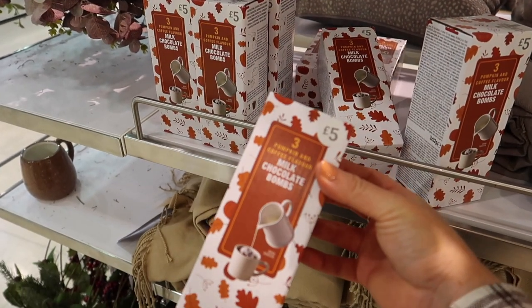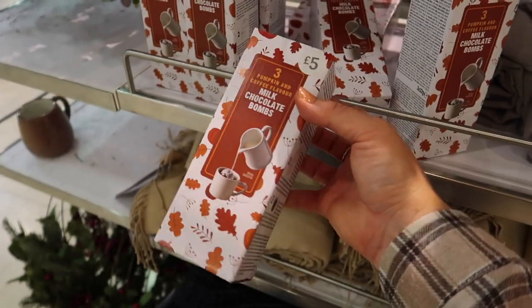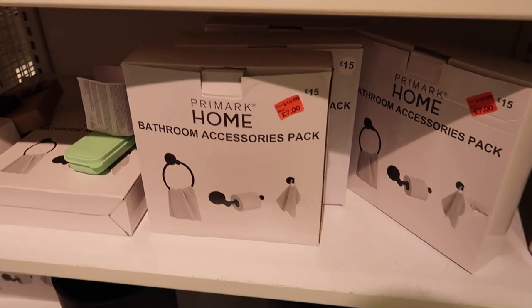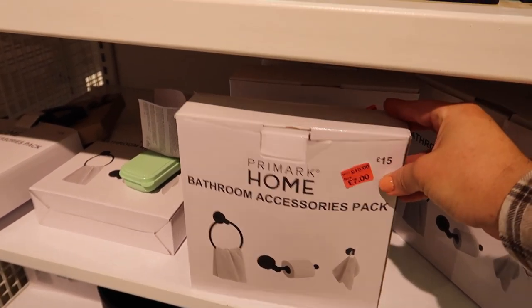It's 3 pumpkin and coffee flavored milk chocolate bombs, and that packaging is so cute. A little bit steep though at £5, I'd say. You've got black in your bathroom. We've got a few reductions over here. So we've got a little kit of bathroom accessories that's half price at £7.